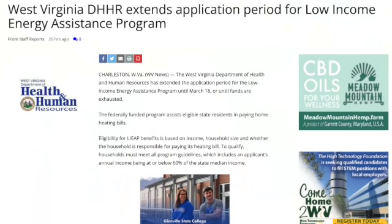Next, we are headed to West Virginia, where they are extending their applications for low-income energy assistance. Now, guys, in West Virginia, you can qualify for LIHEAP. It's low-income energy assistance. Pretty much they assist you with your heating and electrical bill. And if you are a SNAP recipient, then you're eligible automatically. You just have to submit your application. And they have extended this deadline to March 18th. So if you do need assistance with your utility bill or your heating bill, and you are on SNAP benefits, you can qualify for it. So definitely go ahead and enroll, okay?